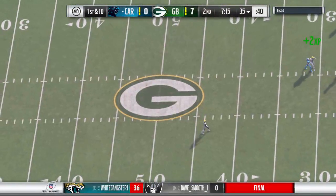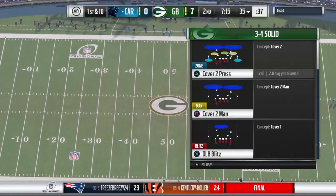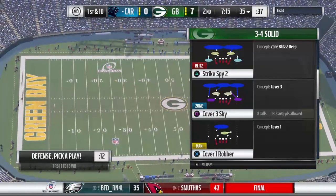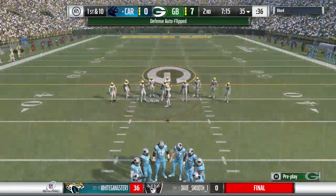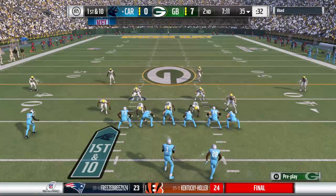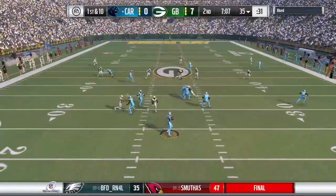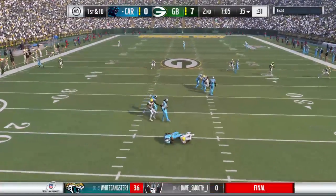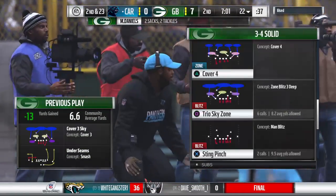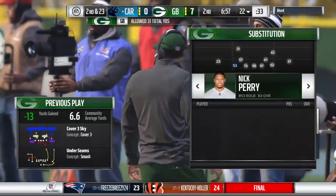So a big roughing the passer penalty, Charles, and of course that's 15 yards. And everyone knows how protected the quarterbacks are. You've got to make sure that when you launch at a quarterback that you're hitting him in the right spot and in the right time. Now a first down throw for Newton. And the Packers give him nowhere to go, and they bring him down. Mike Daniels in there to get him, and that's sack number 12 for him on the year.